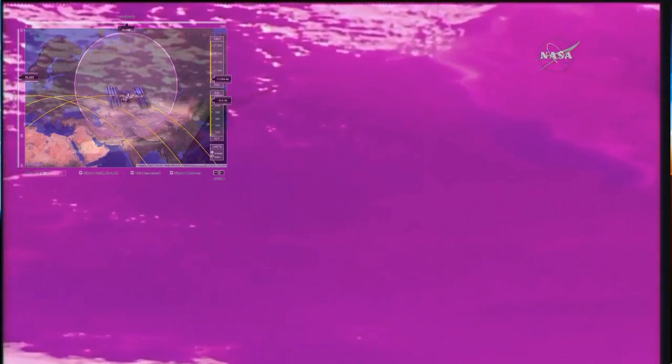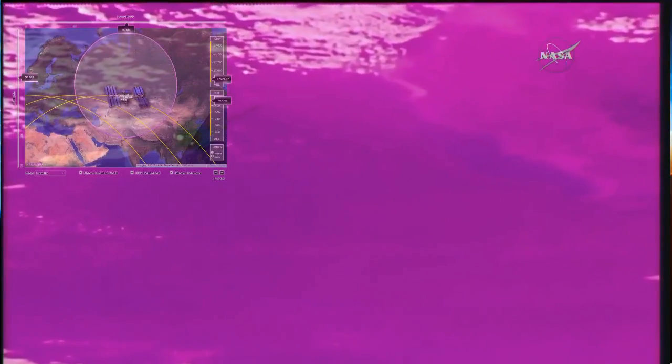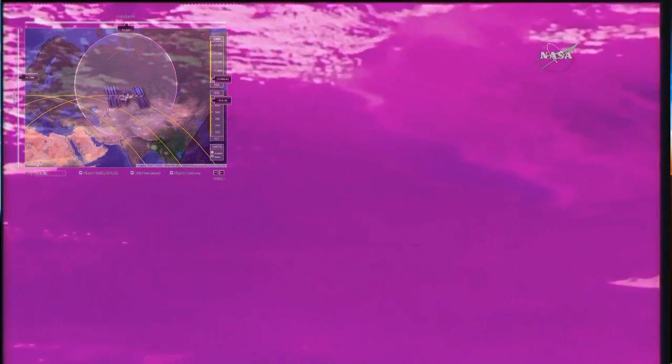And there's a view of the Progress resupply vehicle as it continues its fly around of the International Space Station to position itself directly behind the Zvezda service module. We're about 9.5 minutes away from the point of the initiation of final approach, coming up on the 19-minute mark until docking.